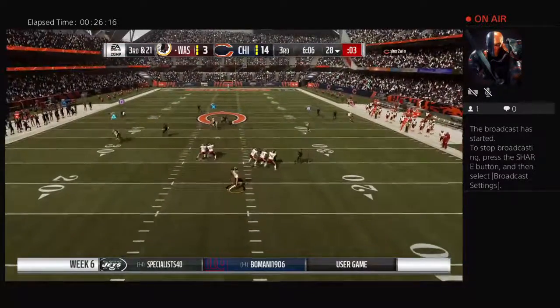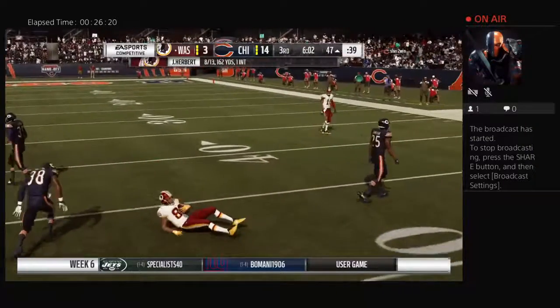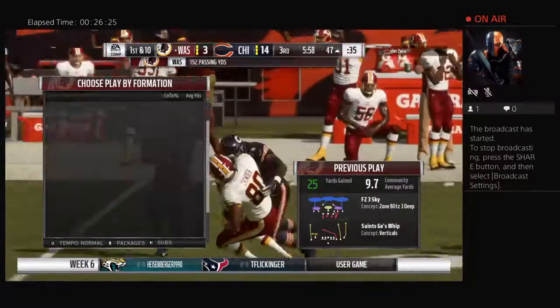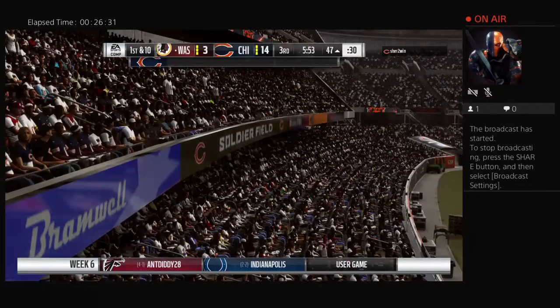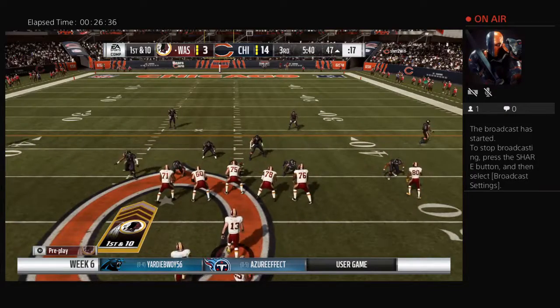They'll look to throw here. He finds his target. It's Crowder. And he'll be taken down, but not before they work it across midfield. And they pick up 25 as they convert on 3rd. Still in search of their first touchdown of the game, but they're on the move. 1st and 10.